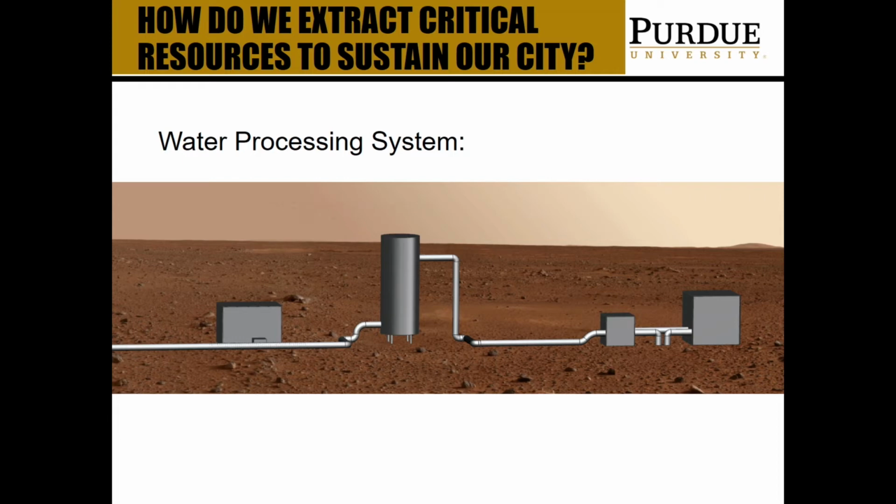Conveniently for us, this location is at a higher elevation than our city, allowing us to use gravity and let the water run down to us. Due to this downward slope, we have also installed turbines along the pipeline that collect energy from the water, which generates enough power to sustain the entire water processing system.